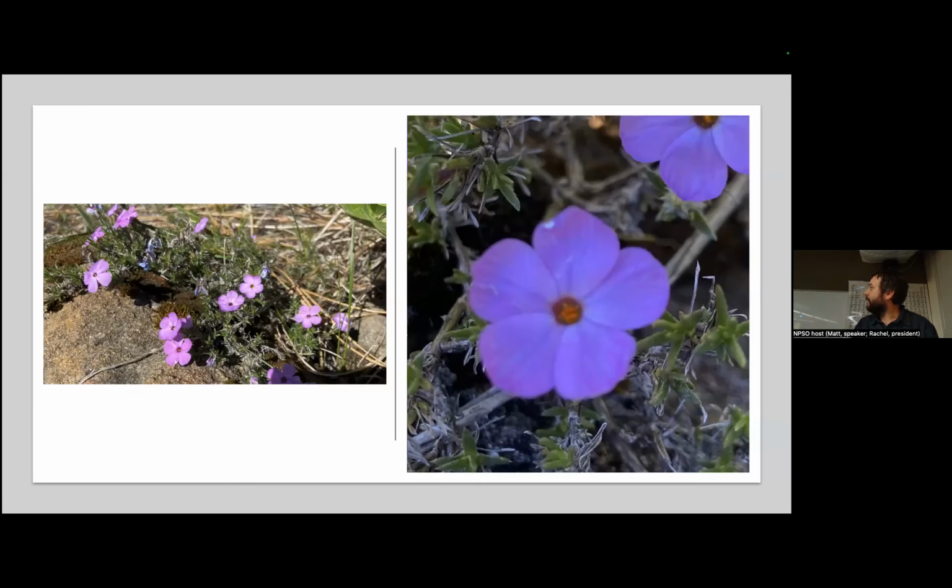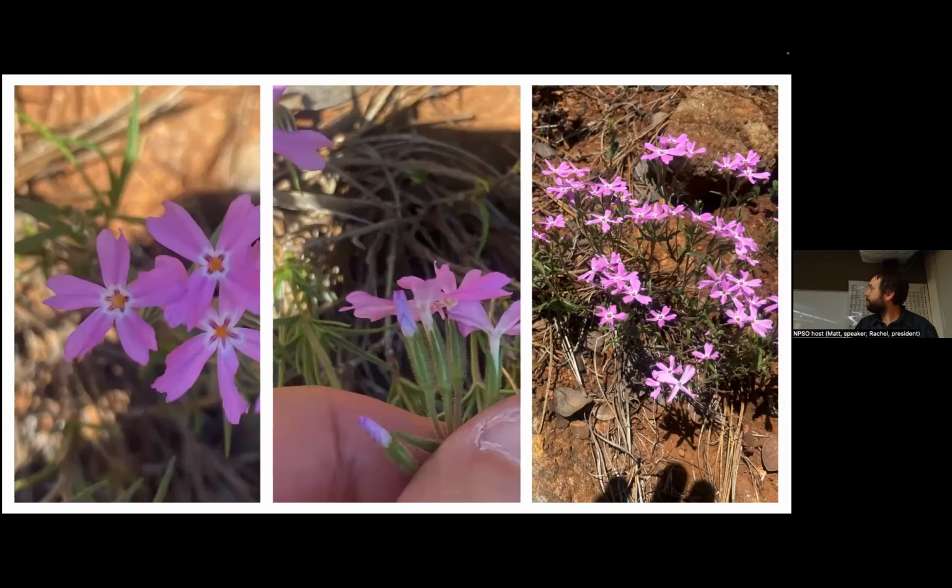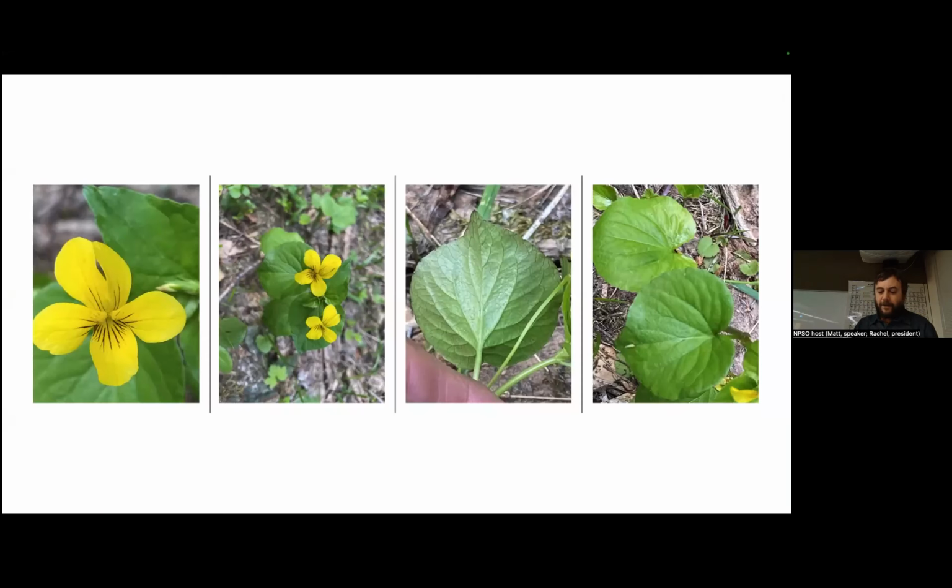I don't know if this one's still in the same family, but some of our phloxes would also be in this. It's slender. And then, of course, the violets. They're so unique looking, and I don't really need to go too much into the physical characteristics of violets, but they're oftentimes going to be in your woodland area. At least this one is. This is the stream violet. There's another yellow violet that's fairly common called the pine violet. Those are the two most common ones that we see that are yellow in color.